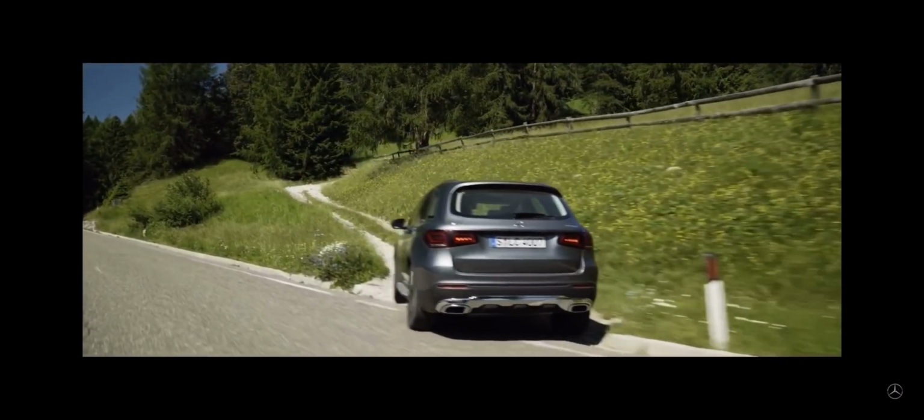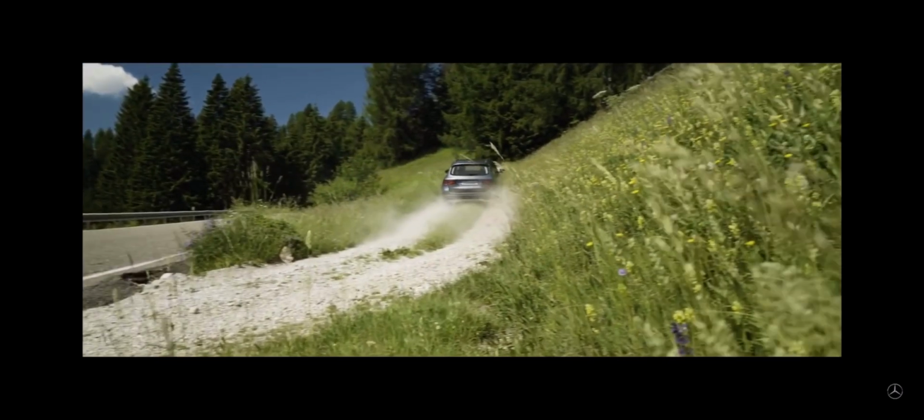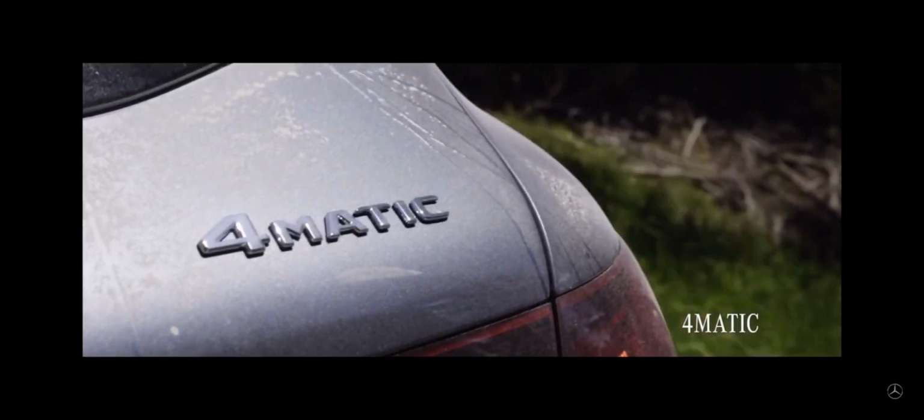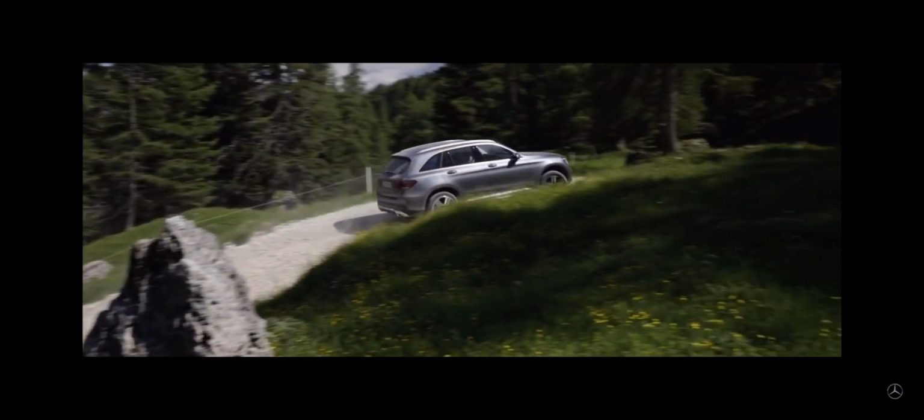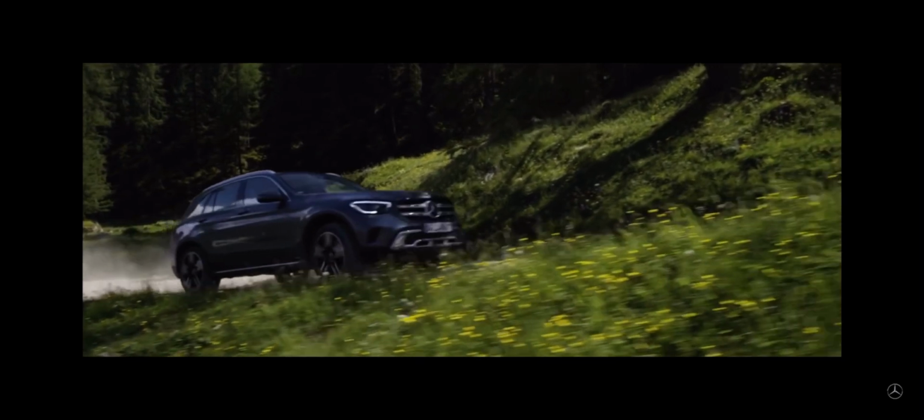Adventures. What you notice right away on gravel, our GLC is equipped with the all-wheel drive system called 4MATIC. In our car, it distributes 45% of the power to the front and 55% to the rear. It's pretty balanced. It's still very sporty, as I will now demonstrate.